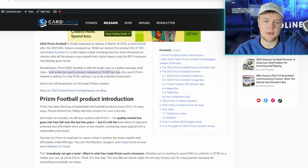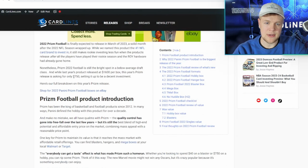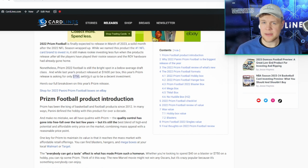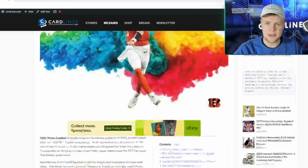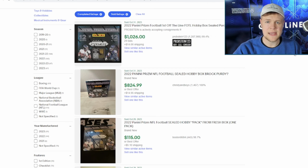2021 Prizm came out at $1,600 a box. And then 2022 released at $750 a box. I think Panini, despite their money hawking style, was very aware last year that the football rookie class was terrible. So the prices really weren't crazy, and the market was cooling down in general as well. But I felt like the prices were pretty fair for the 2022. And at $750, I said this box could be a decent long-term investment because there's more to Prizm than just the rookies. And if you fast forward to this year, it turns out that might be right.